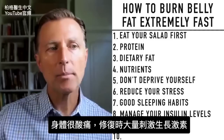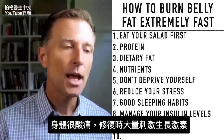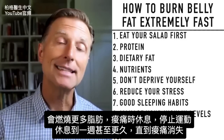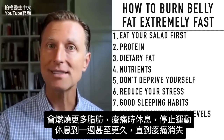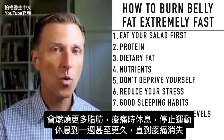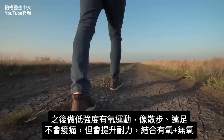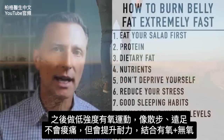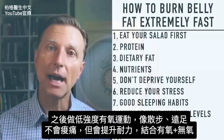So in the repair process, you have this huge spike of growth hormone, which also is going to mobilize a lot more fat, okay? And then on the days that you're resting, because you never want to work out over soreness, so you'll be resting for 2, 3, 4, 5, 6, 7 days or more until all that soreness is gone. The other days you can do the aerobic exercise. You go for the walks, go for the hiking, low intensity workouts where you're not really getting sore, but you're building up your endurance. Okay, I would combine both of those.